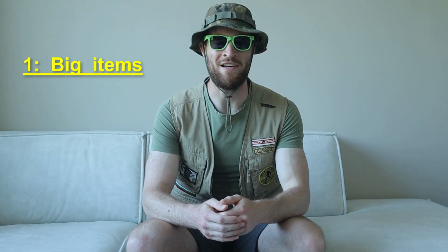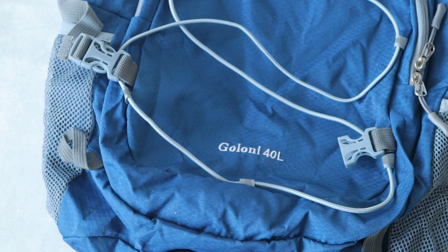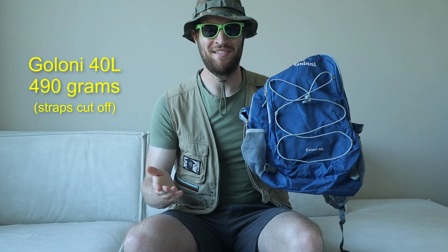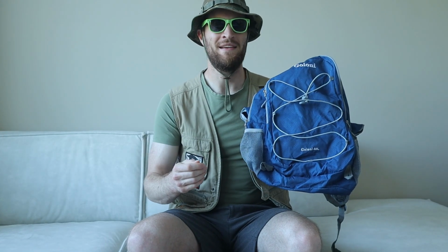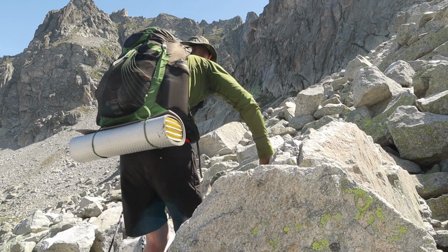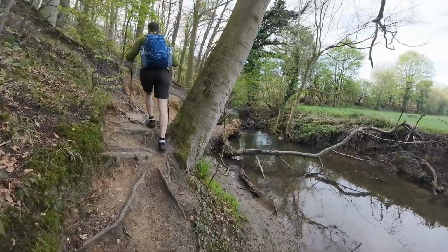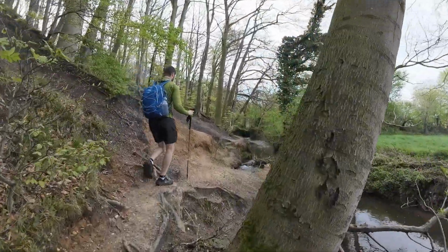The first item is my new backpack. It is the Goloni 40 liter. It really sets the tone for the rest of this gear list, being ultralight and even a little bit stupid light. I wanted something more minimal than my Osprey XLs. So I found this very simple and generic backpack for just 18 euros on Amazon. It worked last month on the DMT, Dutch Mountain Trail, so it will also work on Corsica.